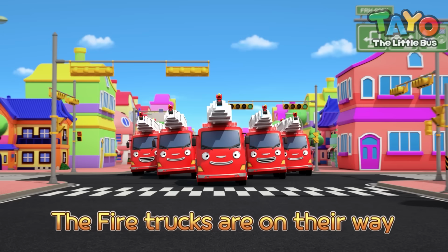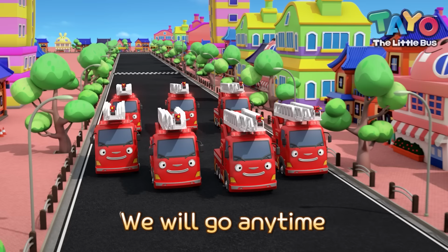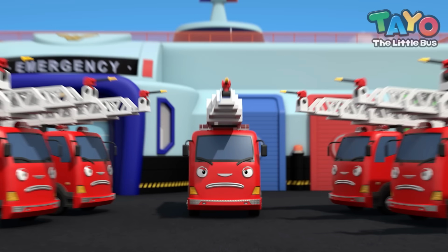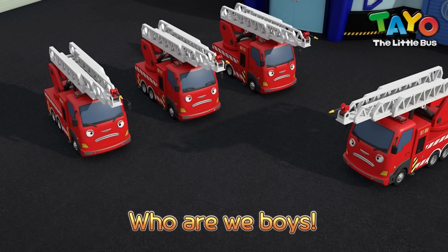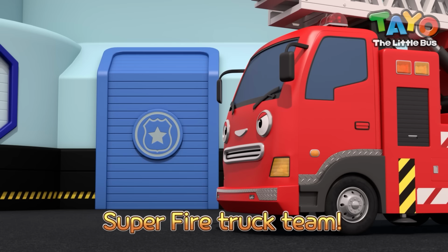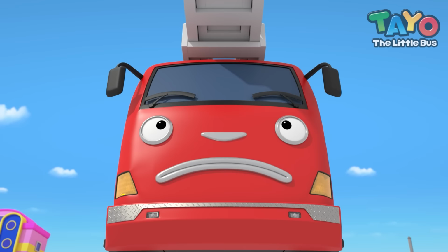Go anywhere, we will go anywhere. Put out the fire with a water hose. Who are we, boys? Super Fire Truck Team! Who saved the city? Super Fire Truck Team! When there is a fire, Super Fire! Achoo! Huh? Uh-oh, sorry! Give me 10 push-ups!